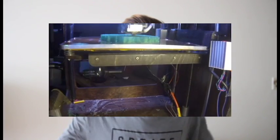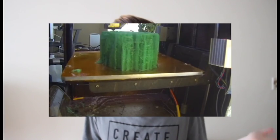MakerBot came around with their open source kit for makers to build their own 3D printers. So basically, MakerBot created a kit that allowed anyone to make a 3D printer so that they can make their own stuff. It was pretty cool. Here's a picture of it.